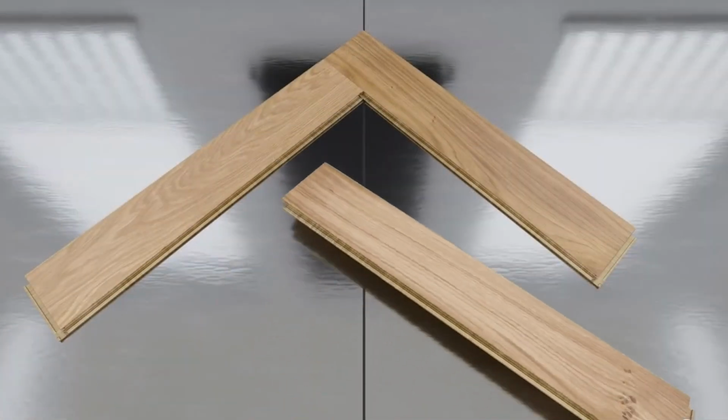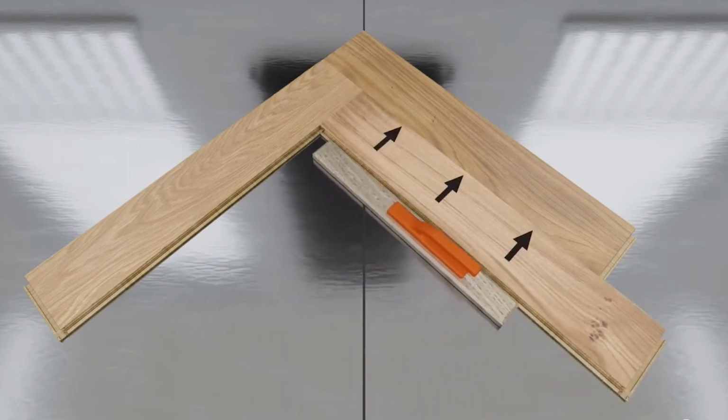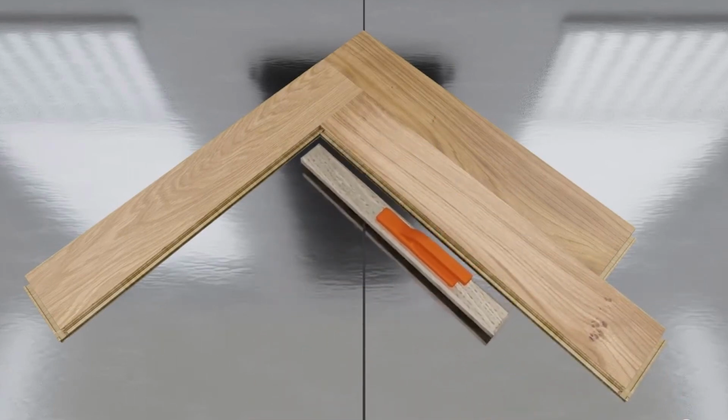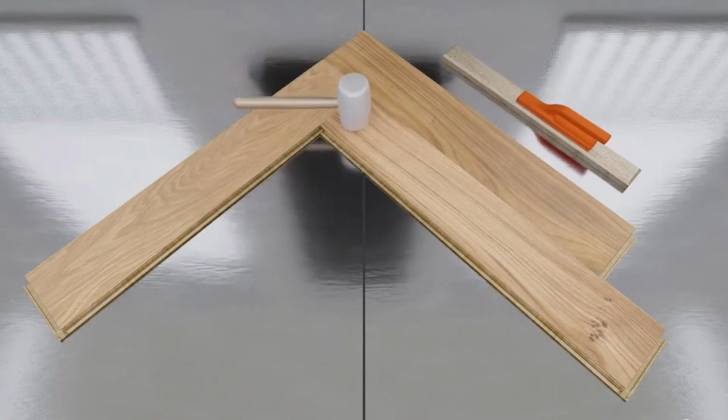Engage the long joint at an angle, bringing the short joint as close to the joining board as possible. Lower and press down until you hear a click. If needed, use a tapping block to tap up the long joint and down on the short joint.